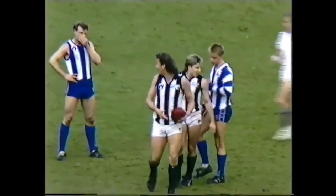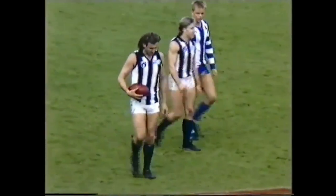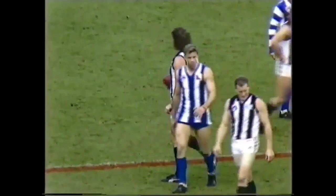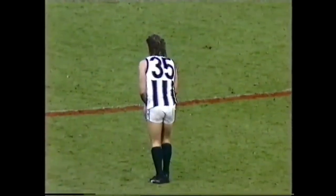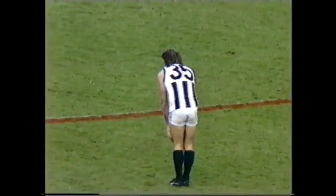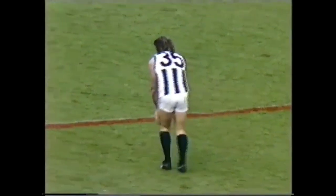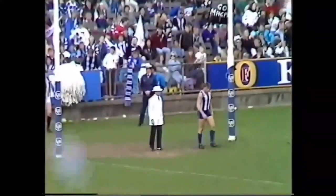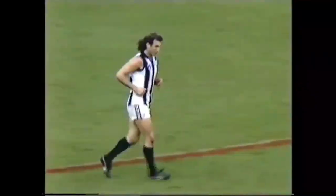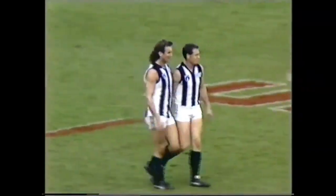Well, Peter Daicos is just the perfect skilled player. Eyes on the ball all the way. And that ball had Daicos number 35 written all over it from about 35 metres away. Taylor stands on the goal line, but I think he'll watch this go over his head. Daicos. Beautiful kick. Four goals for the match, three for the quarter.